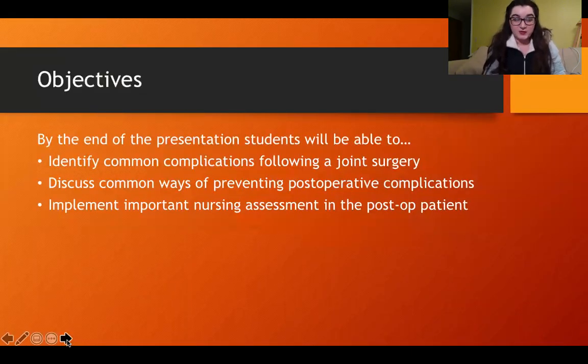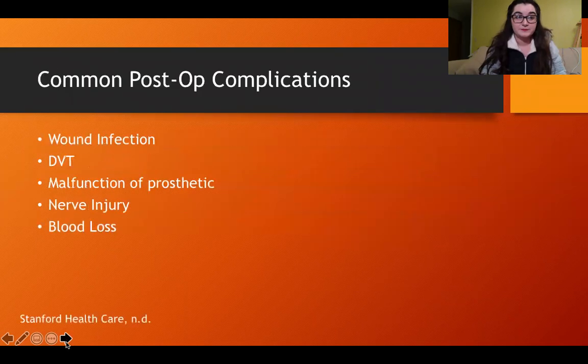My objectives for you all today are that by the end of the presentation, you will be able to identify common complications following a joint surgery, discuss common ways of preventing postoperative complications, as well as implementing important nursing assessments in the postoperative patient. Common postoperative complications include wound infections, DVTs, malfunctions of a prosthetic, nerve injury, and blood loss.